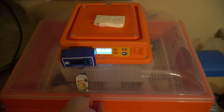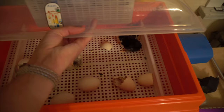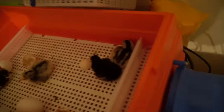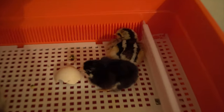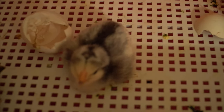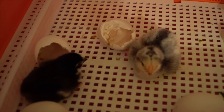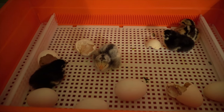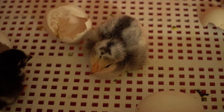So let's check out the chicks. We have a partridge one, a black one. This looks like some sort of silver partridge. And another black one. Very beautiful chicks. The two black ones also have feathers on their legs. The silver partridge one has a rose comb. So you can already guess who is the mother.